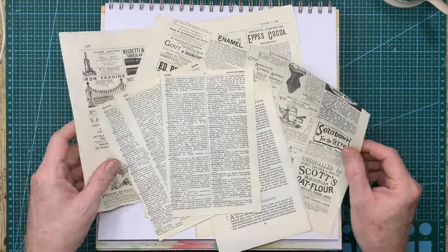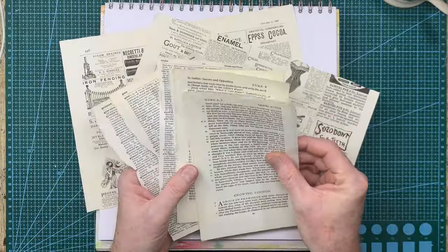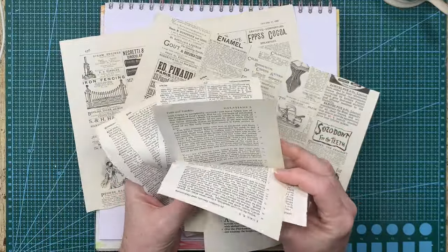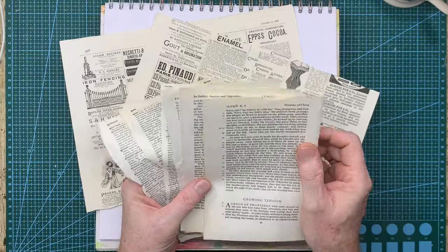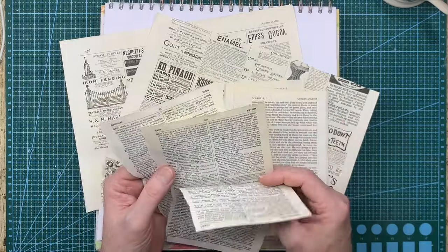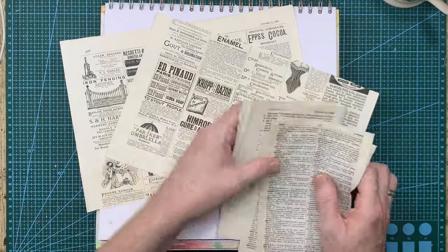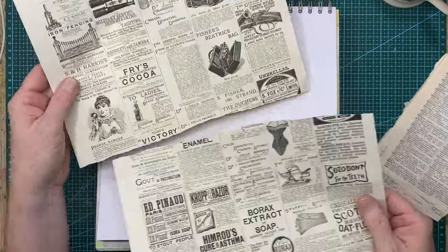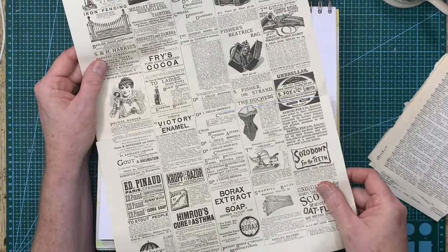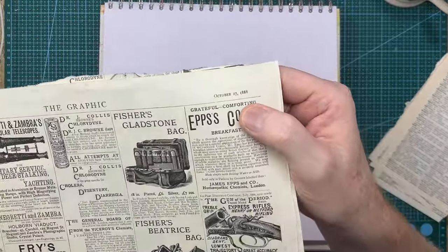But anyway, I digress. So I've got Bible pages from some sections of the Bible. I've got Luke, Galatians, and Mark, some pages from there. Dictionary page, like I said, randomly just pulled out. And I've also got one page from a very old newspaper. So let me just see if I can show you the date.